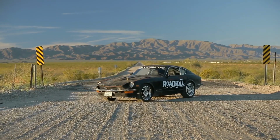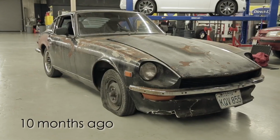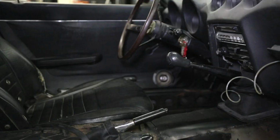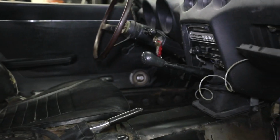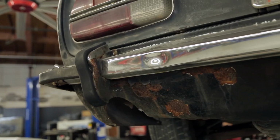Our '71 Datsun 240Z came from the guys at White Flag Racing. This is a $500 rust bucket of a Datsun. It's got a Chevy 4.3 liter V6, a junkyard 5-speed also out of a Chevy S10, and the rear end came from a WRX car that we found on eBay.